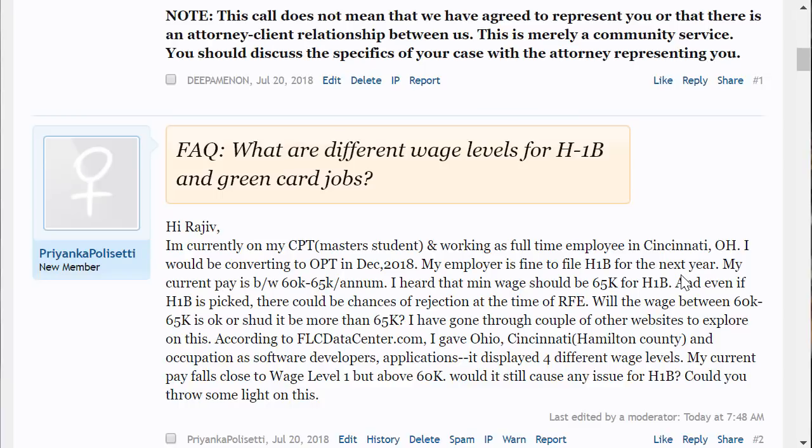So I don't know what level you are working at, but your lawyers will be able to help you once they look at your job description when you file for H-1B.